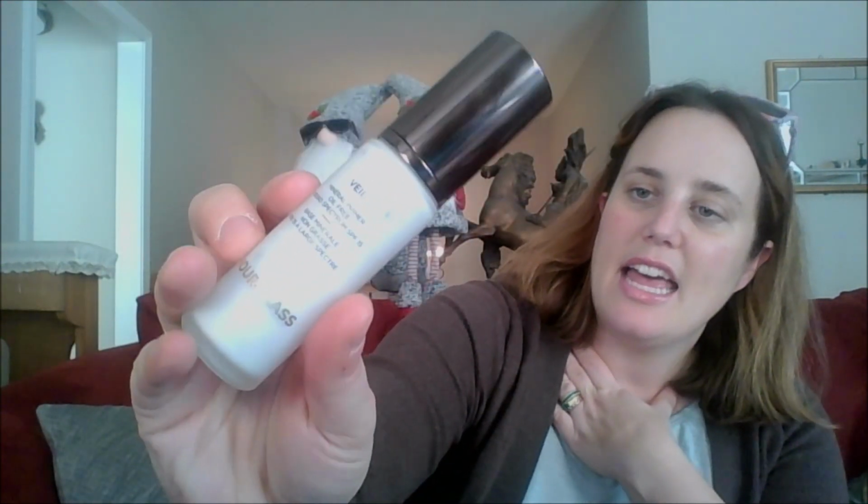Y'all know this is an all-time favorite for me. This is the Hourglass Mineral Primer. This is the Veil Mineral Primer with SPF 15 in it. This I broke, so I was working through it slowly but surely, but it is empty. Adore this primer. This is one of my favorite primers, but for the price point, I'm going with Good Molecules.